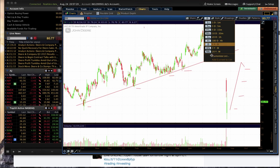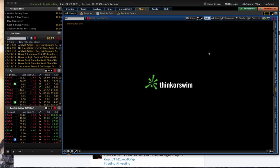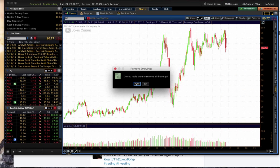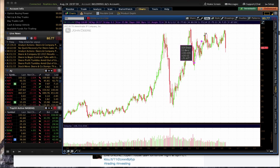Here's why I'm concerned for you. Look, we have a topping pattern here. This is called the complex head and shoulders pattern. Boom, boom, boom. I'm going to draw it out for you. It looks like an M, right? This right here, this $80 level is called the neckline. If it goes below that neckline, it could drop dramatically. It could actually do exactly what we saw in 2008.